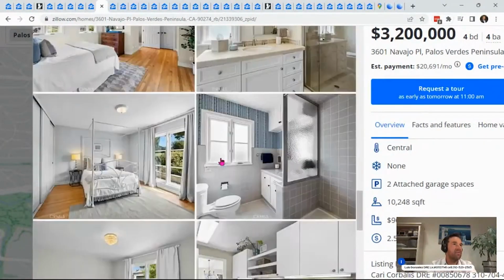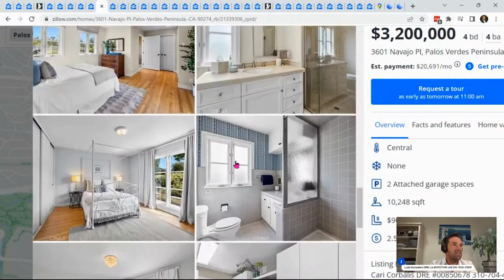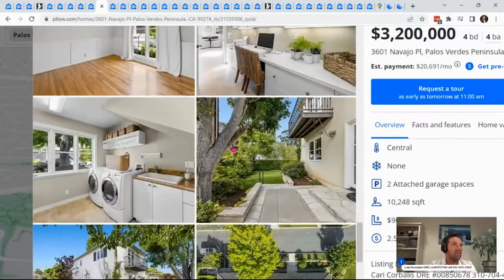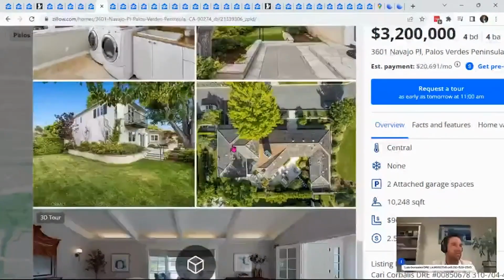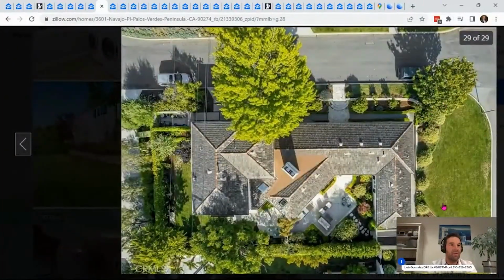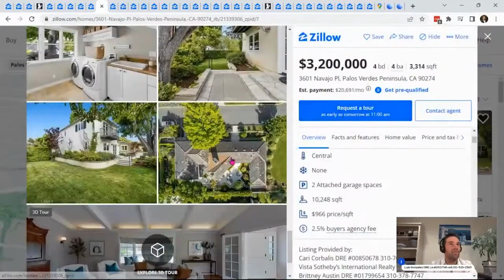Sometimes if you wanted to do a different color in the bathrooms, it's not as hard as you might think. There's a nice little office area. So we have a little bit of backyard. So here's an overall synopsis. Here's your front. There's like a courtyard, and then you have a little bit back here. So yeah, I mean it's that. So 3.2 million for 3,314 square feet, 966 a square foot in the peninsula. Okay, let's go to the next one.